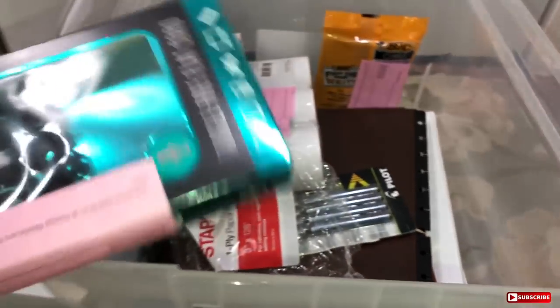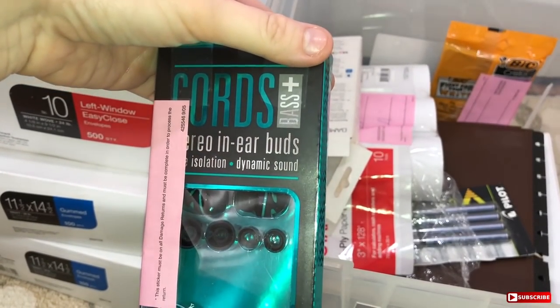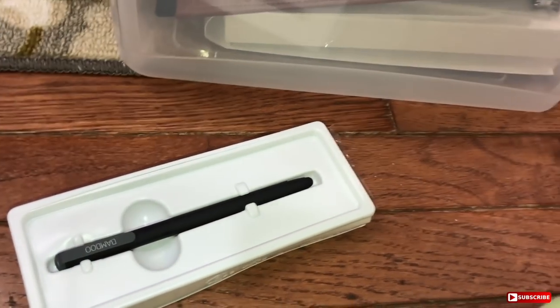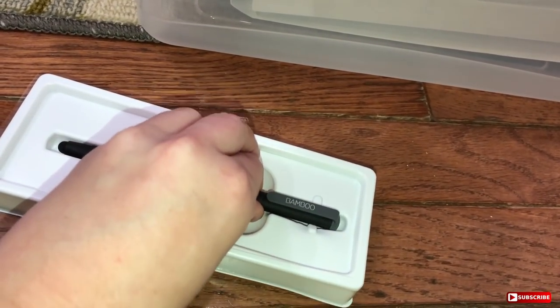What else we got? Looks like it was supposed to be headphones in here. Not sure if the headphones are in there, but the earbuds are. This is... Oh, so it's a stylus. I'm actually going to take this to work because I have to use a tablet at work. Okay, so we got a little stylus by that brand right there. Ooh, it's actually really nice. It's made of metal. Ooh, I like that.